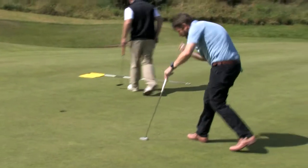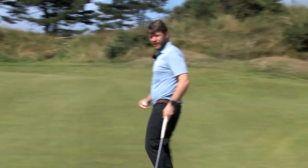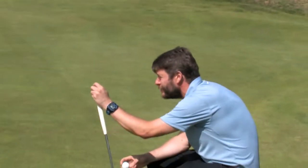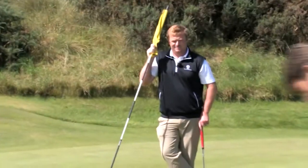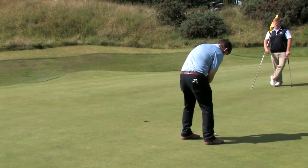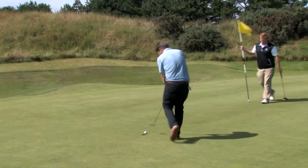So, we're on the 5th green. I'm already 4 down. I'm actually thinking, oh, I might have this for a win. Mark's just knocked that in, so now this is for a half, and to avoid going 5 down through 5. So, no pressure. Oh my god, the world's worst stroke. 5 down, excellent. This is now getting quite bad.